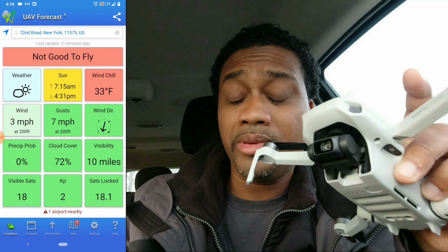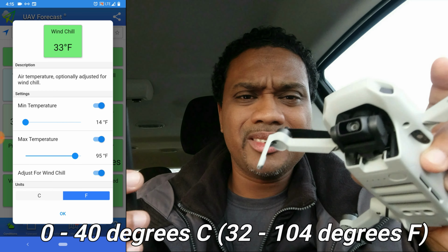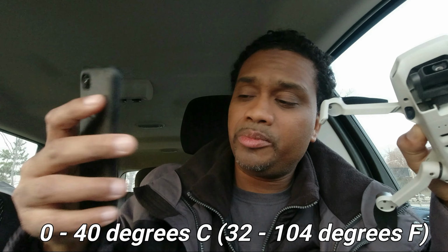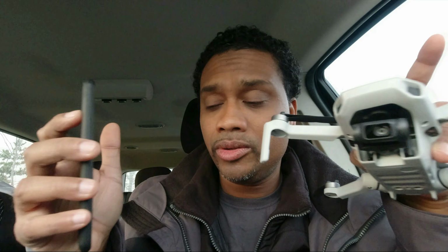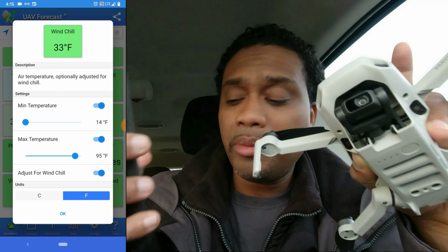So go to your Mavic Mini, check what's the minimum operating temperature, and set the app to that. Take some time, invest into the app and set it up to what your Mavic Mini can and can't handle, and that way you don't ever have to worry. You just do it once and every time you open the app it'll tell you, bing, good to fly, or not good to fly. My point is you have complete control over all of these different things.